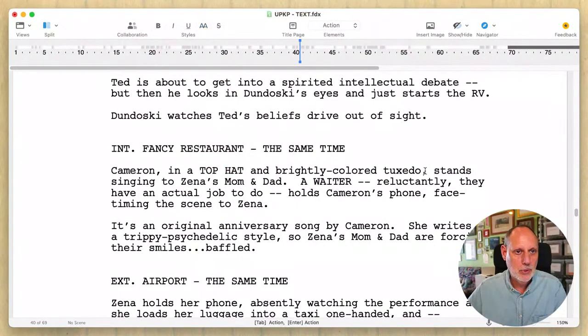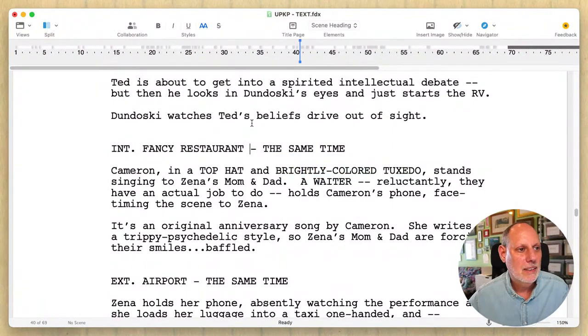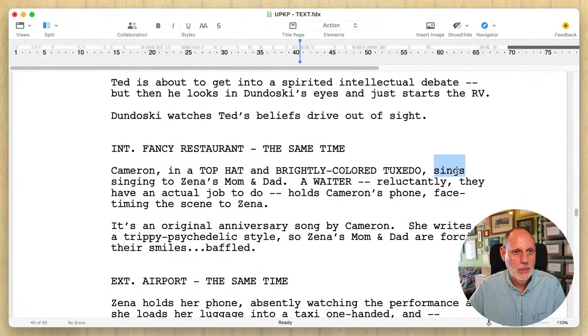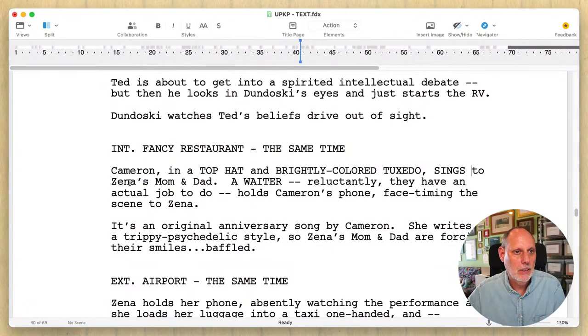Top hat and brightly colored tuxedo. Cool. Sings. To Zena's mom and dad. Waiter.